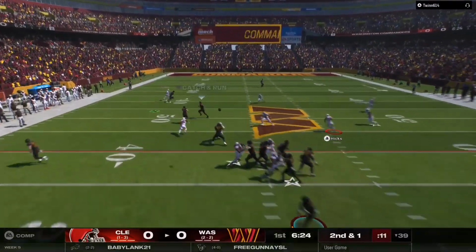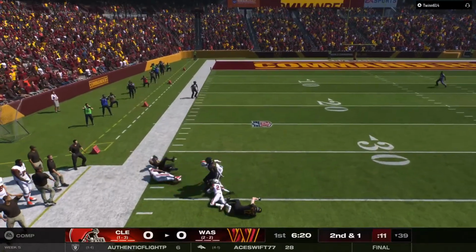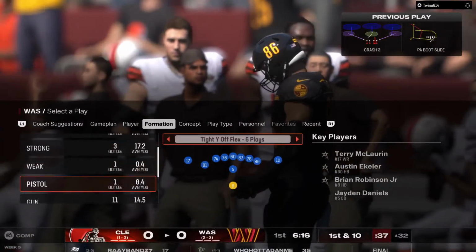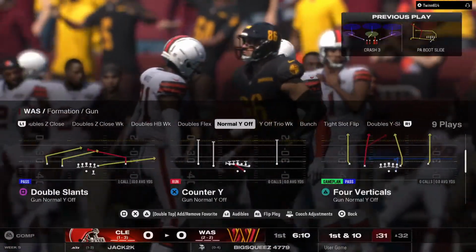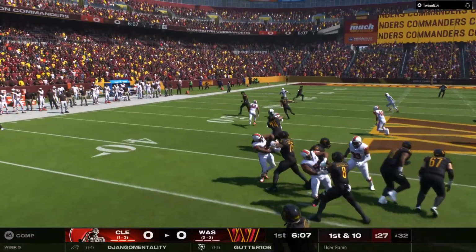Play action, now it's Daniels. And complete to Zach Ertz. And he takes this one down almost all the way to the 30. 28 yards the gain there on the catch and run. 2nd and short, that's a rundown, so it's definitely a good time to go play action if you're feeling it. And they do so and pick up a 1st down.